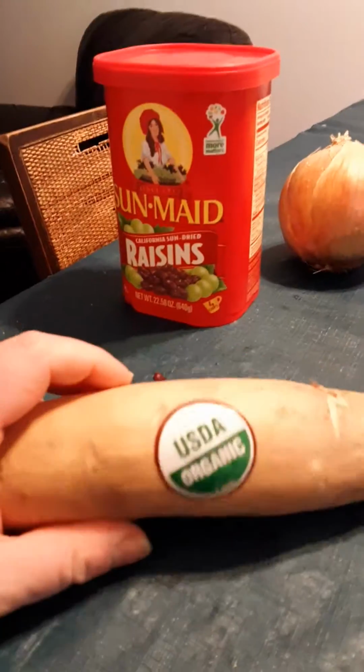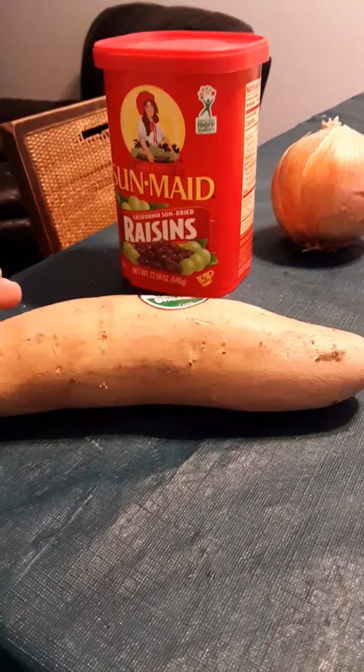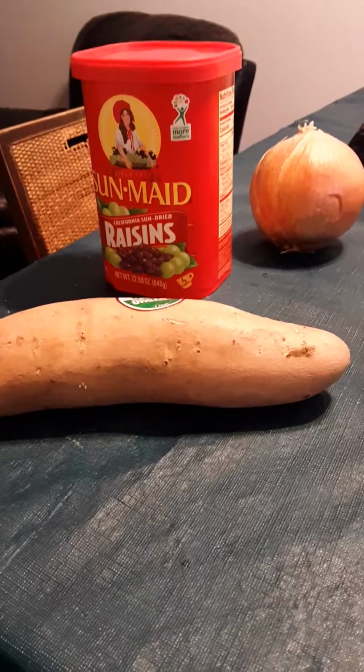And of course we have its cousin, the sweet potato. This is a USDA organic sweet potato. I used to think that sweet potatoes were orange and potatoes were whitish or yellowish. The sweet potato is actually more yellowish, really.